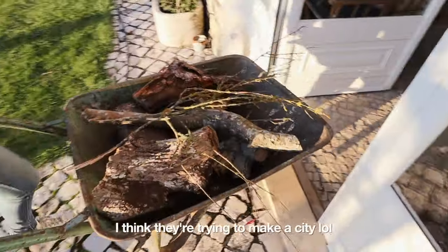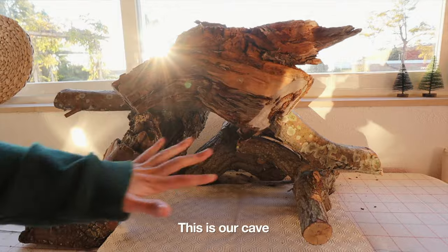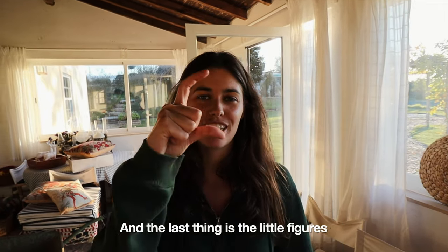I think they're trying to make a city. The structure is done. Wow. This is our cave. Then we're going to cover it. And last thing is the little figures.